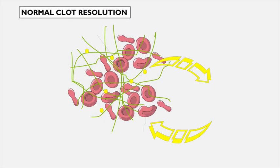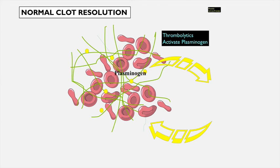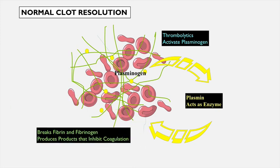So let's finish up with talking about dissolving clots now. We've talked about stopping bleeding, we've talked about retarding clotting, and now finally clot resolution. After a clot has been formed and we've had some healing, then we have thrombolytics that can activate plasminogen, and plasminogen essentially is going to cause plasmin to break apart the fibrin and the fibrinogen. And essentially from there we would produce products that would inhibit further coagulation. So we start dissolving the clot and inhibit further coagulation.